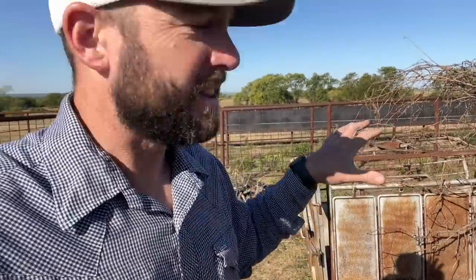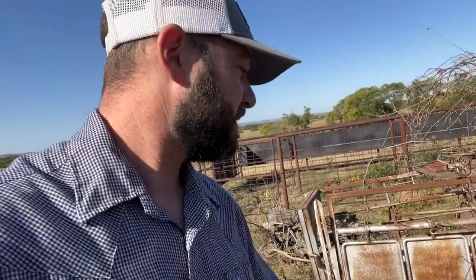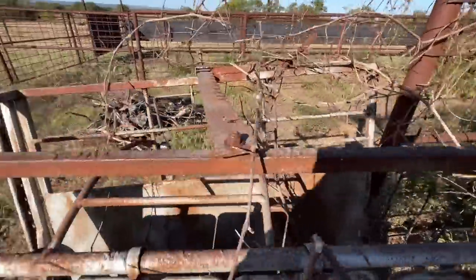I'm gonna get it with the skid steer. I think I can run my pitchforks right through here, break it loose and lift it up. Then I'm gonna load it on the trailer for Jake so he can take it and reuse it. All it needs is really a new platform in it maybe, and then it should be good to go. So, just repurposing some more materials around here.